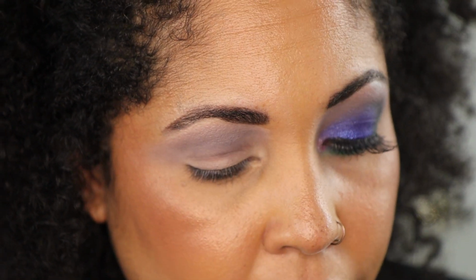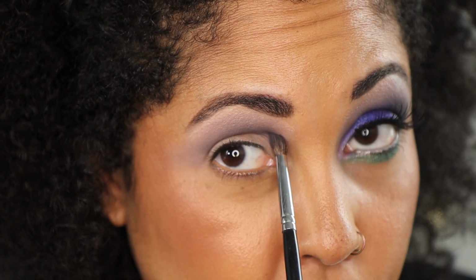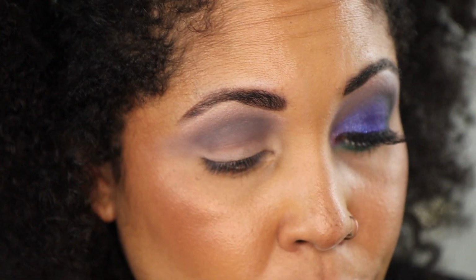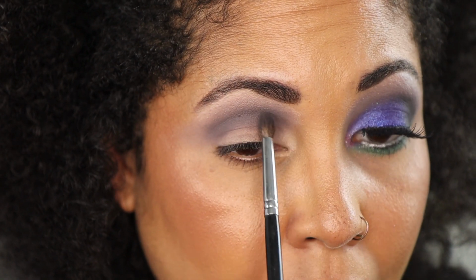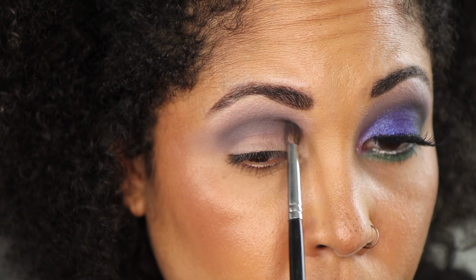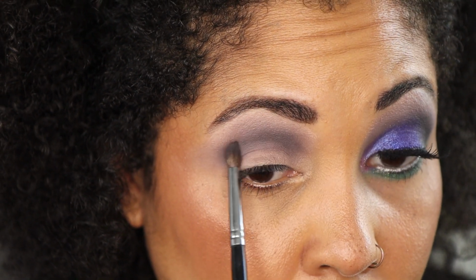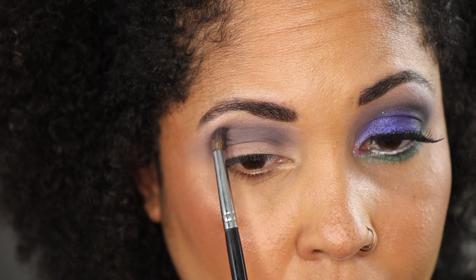And I'm going to take the shade Reaching Zenith, and that is gonna go in the crease. And now that I've laid down that first shade, I'm just going with the traditional windshield wiper motion rather than that padding that I was doing. I do that padding to set down the color on the primer and set the primer in place. So this is just making a bit of a gradient with the two gray colors. Because remember, the first one is more like a lavender gray, and this is like a deeper version of that color. So I'm gonna lay it down. I think this is actually pretty good here.